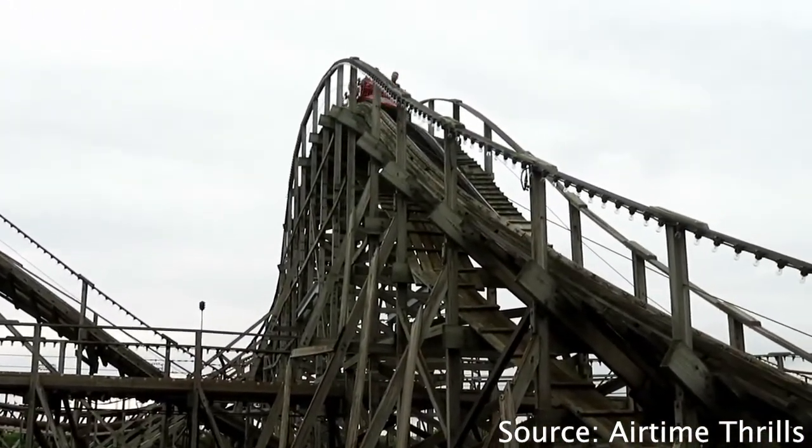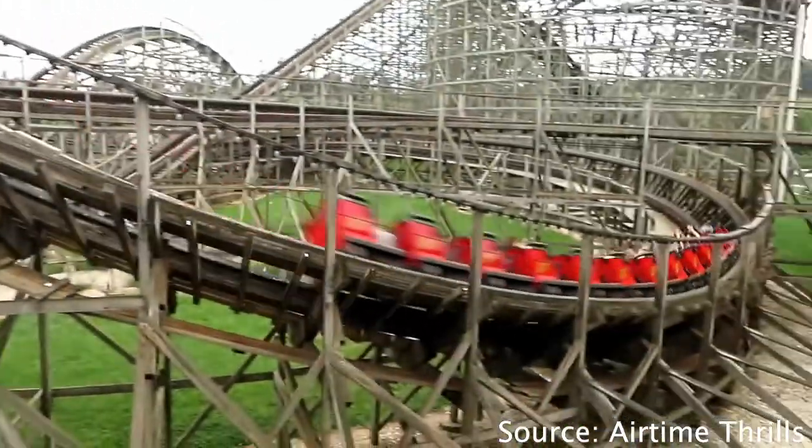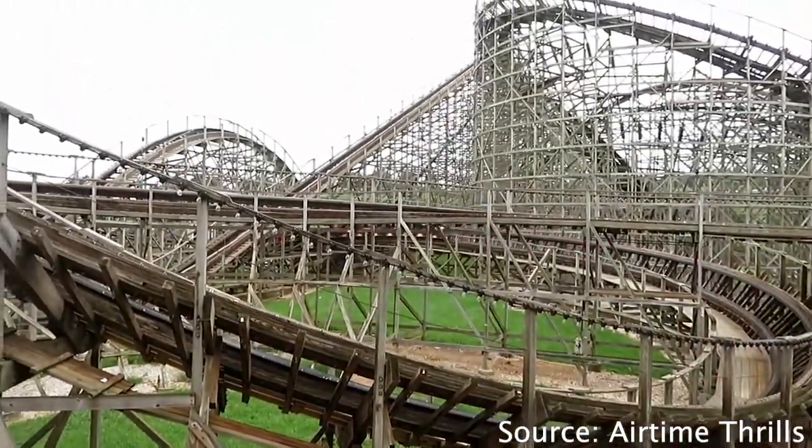I give this ride a 5 out of 10. Yes, it's rough, but it has good laterals and positives, and the roughness adds to the intensity.